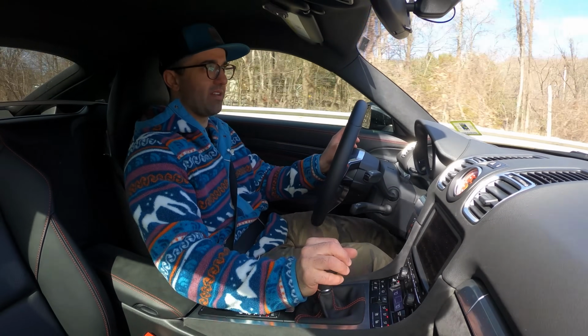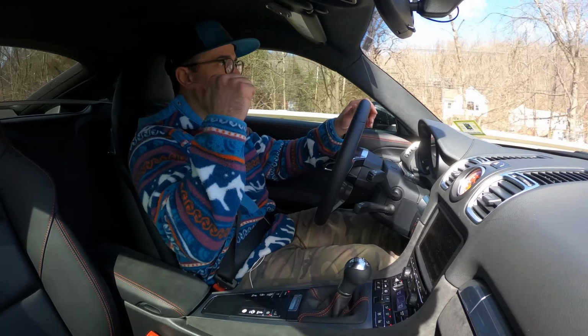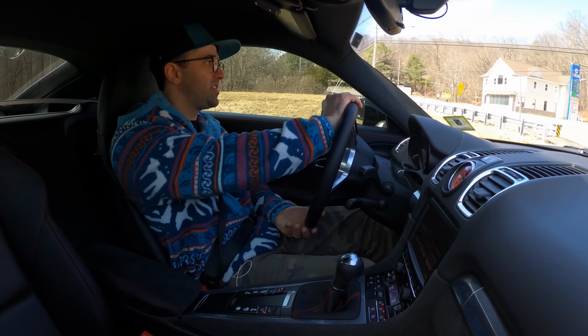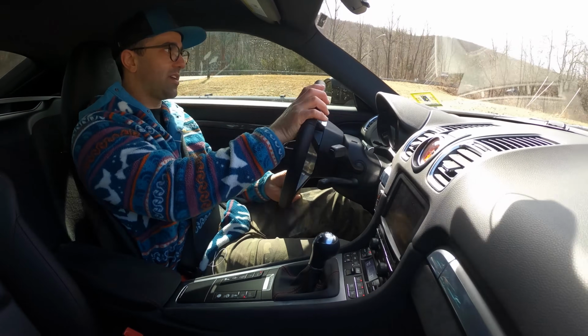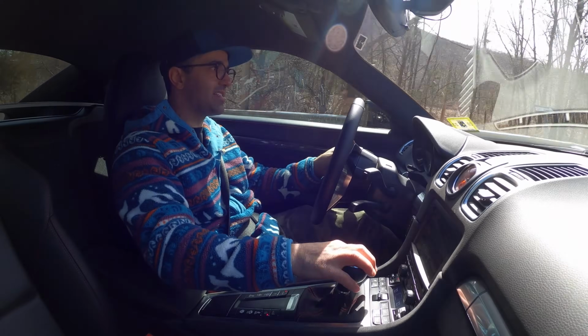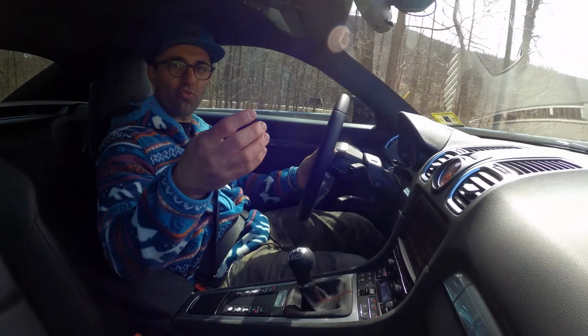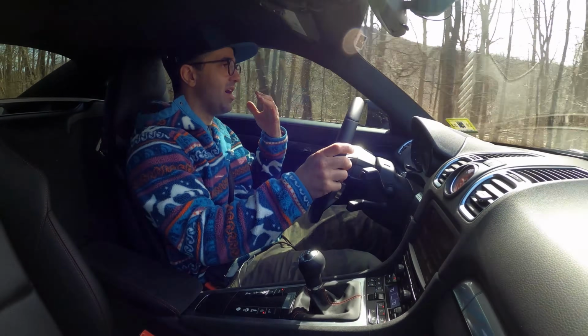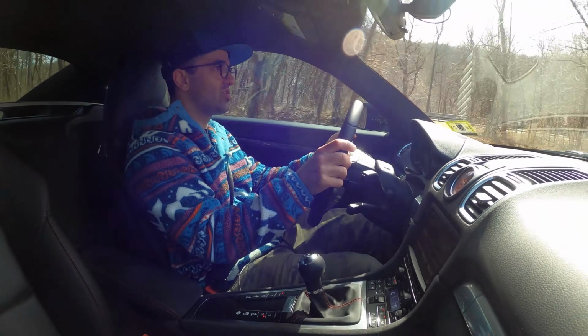But the best thing about this car is the symphony behind you, because it's not the fastest. It's actually a lot slower than many family sedans out there. But I have to scream so you can hear me because that engine and that exhaust is behind me. And it just sounds so amazing.